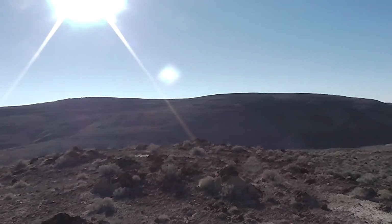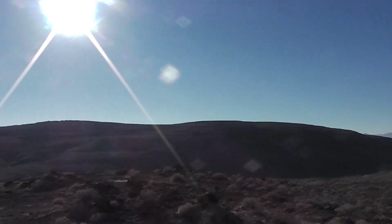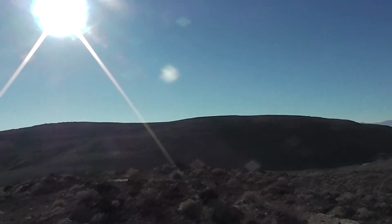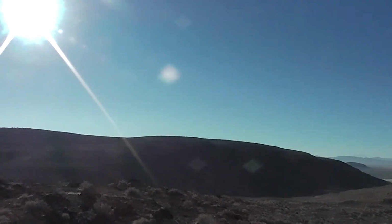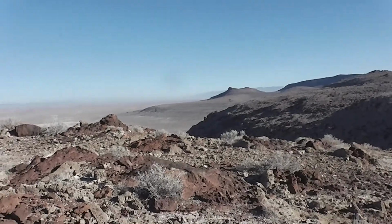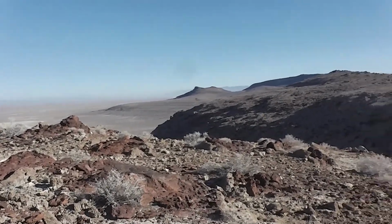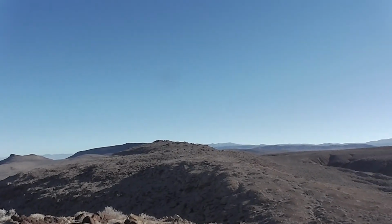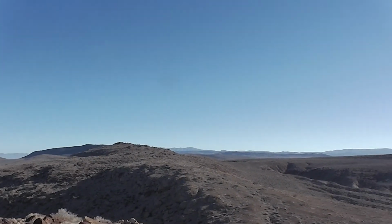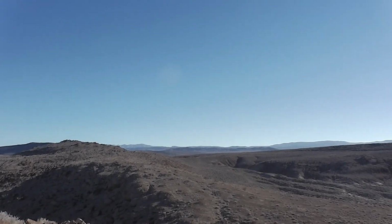And now we gotta kind of pan around and see how jagged these cliffs are and find a way back down. Sitting here having a little Pop-Tart and getting some hydration done.